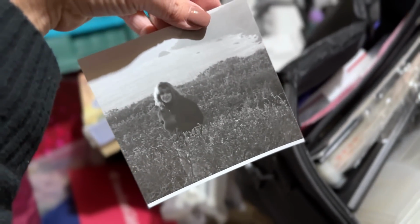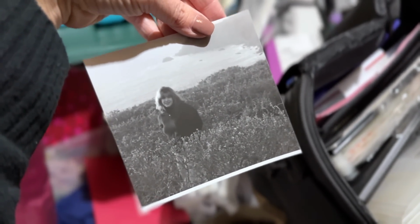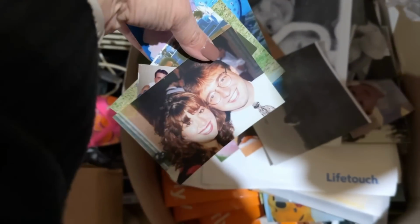Gosh, this must have been me in California. What am I standing in? This is so funny. I took a photography class out in California. Me and Jay. Okay. Rocco and Anthony. These are all pictures. Oh my goodness.